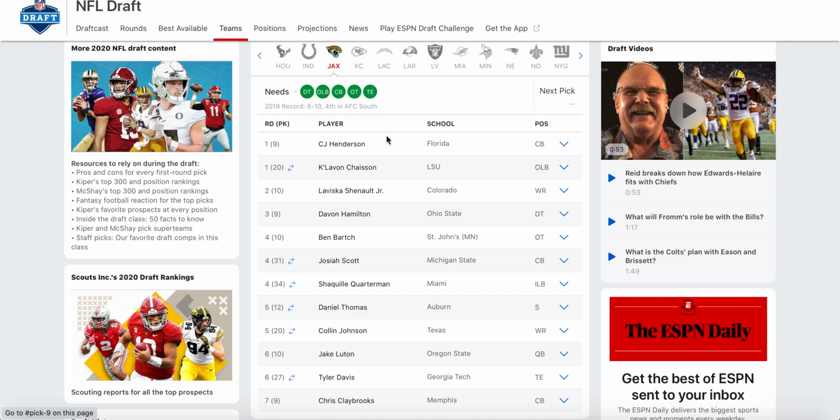People worry about his tackling. They worry about every corner's tackling when they come out. It's not a concern. Don't worry about it. So C.J. Henderson in the first round, I mean, that's an A-plus pick. That's a perfect pick for them. They go back in the late first round and pick 20.